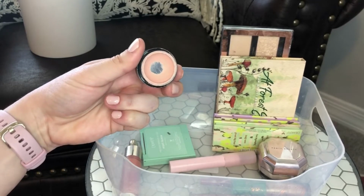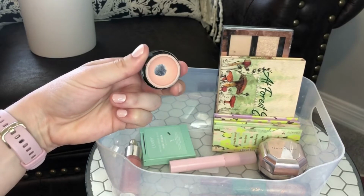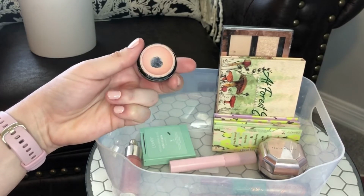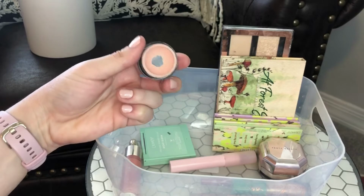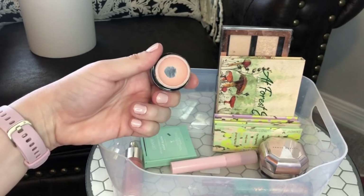And so my goal is to use this all up, and I actually have already purchased another similar item from Flower Beauty that I am eagerly awaiting. So just trying to finish this bad boy up. So again, this will go in my May's Shop My Stash as well.